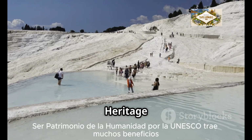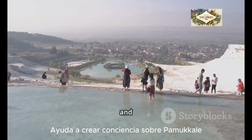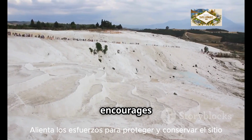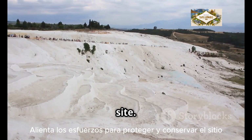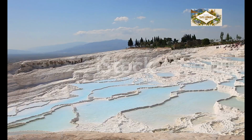Being a UNESCO World Heritage Site brings many benefits. It helps to raise awareness about Pamukkale and Hierapolis. More people learn about its importance. It also encourages efforts to protect and conserve the site. There are rules and plans in place to manage tourism carefully.